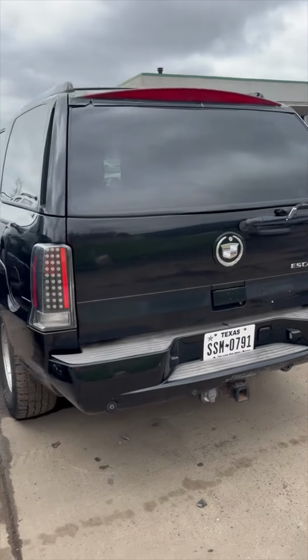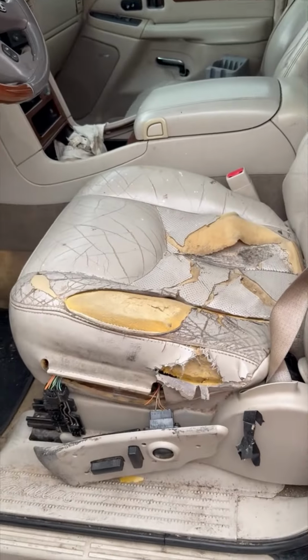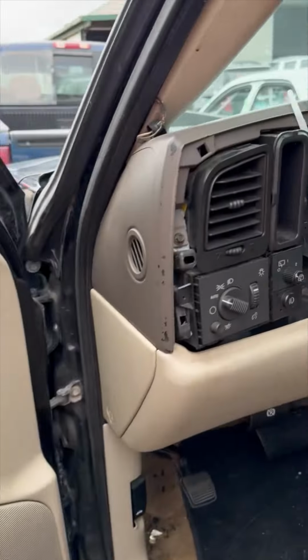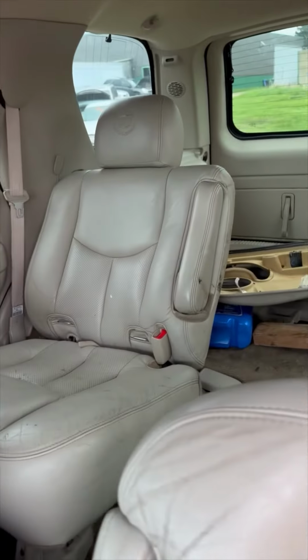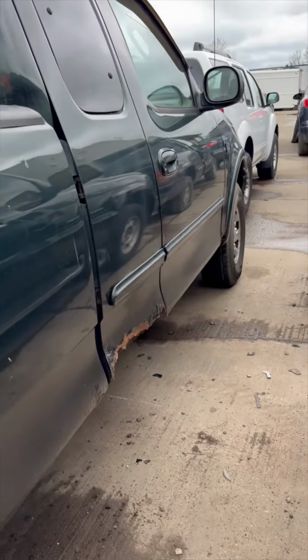This Escalade came in here. Remember how nice these things were when they came out? Look at this one. So bad. Just a piece of junk. Missing the bezel. Radio buttons are all worn out. That's your GM look right there. This thing is junk, and it stinks in here too. Anyways, Escalade.